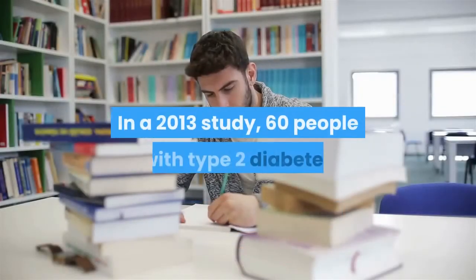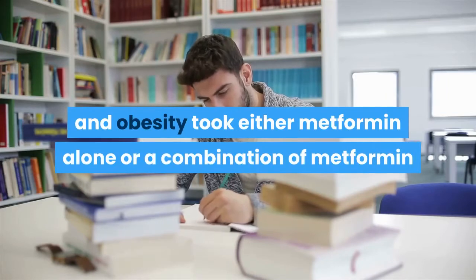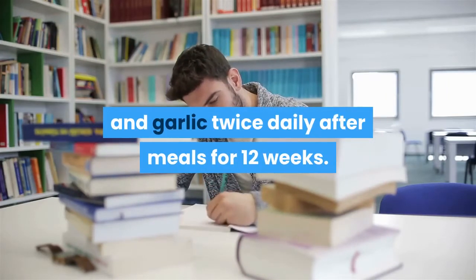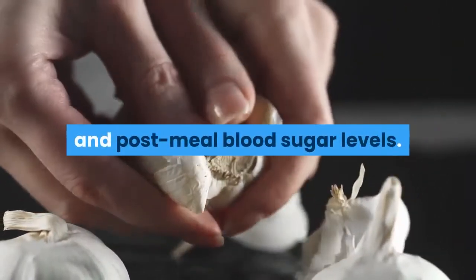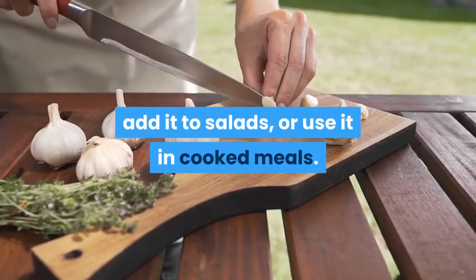In a 2013 study, 60 people with type 2 diabetes and obesity took either metformin alone or a combination of metformin and garlic twice daily after meals for 12 weeks. People who took metformin and garlic saw a more significant reduction in their fasting and post-meal blood sugar levels. People can eat garlic raw, add it to salads, or use it in cooked meals.